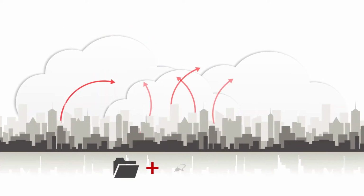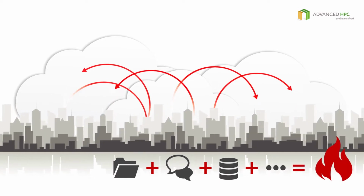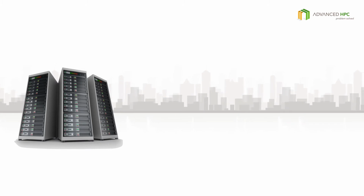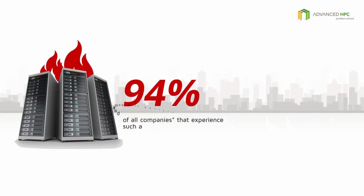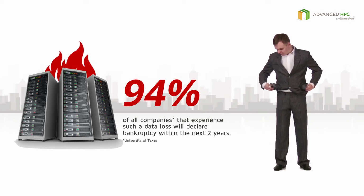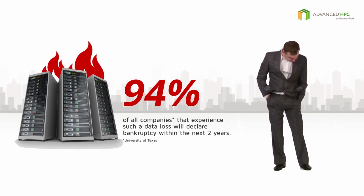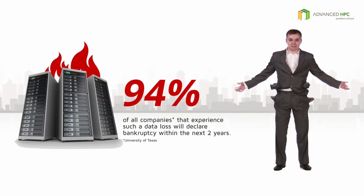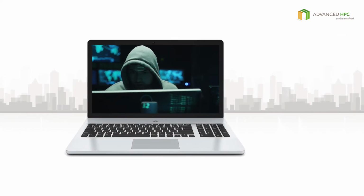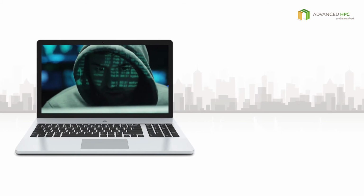Storing and processing big amounts of company data, in times when the quantity of information and data produced on a daily basis has increased significantly, is a business imperative. Even advanced data storage technologies can occasionally fail, which obviously leads to loss of critical company data, and 94% of all companies that experience such a data loss will declare bankruptcy within the next 2 years. This means your data storage software has to provide reliable data protection mechanisms.